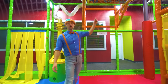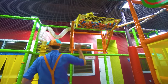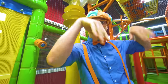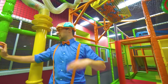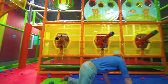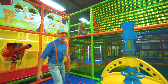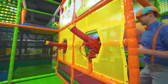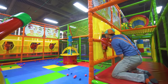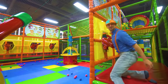Balls. Look! Oh, do you see that? There's so many balls up there. I know what to do. Look. Hey, over here. Okay, this button is gonna dump all the balls down. Ready? 3, 2, 1. Whoa! Whoa! That was silly! Hey, Blippi, I bet you can't hit me. I bet you I can! I guess you won this time.